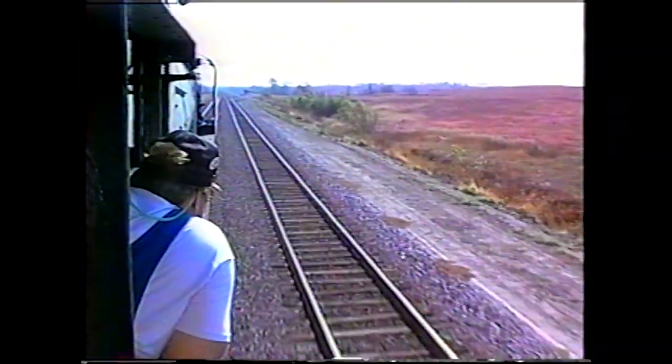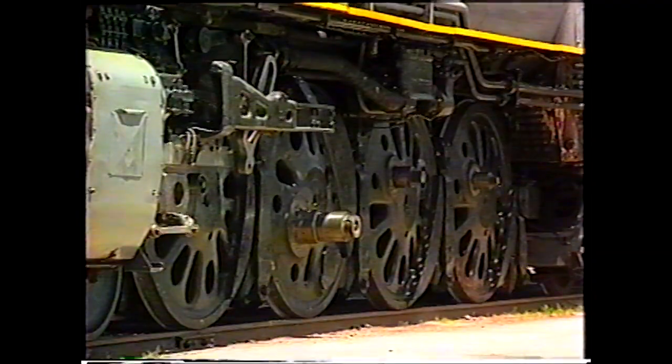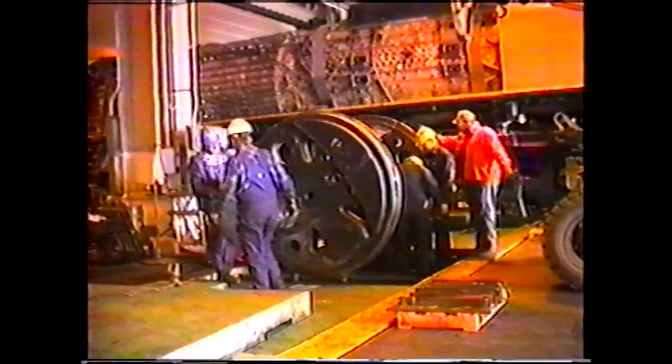The 844 returned to Cheyenne on October 23, 1991. That winter, a major overhaul of the 1944 veteran was begun. The drive wheels were removed and sent to Strasburg, Pennsylvania to receive new tires, wheel truing, and quartering. The boiler was stripped of its lagging and the appliances were removed for rebuilding.